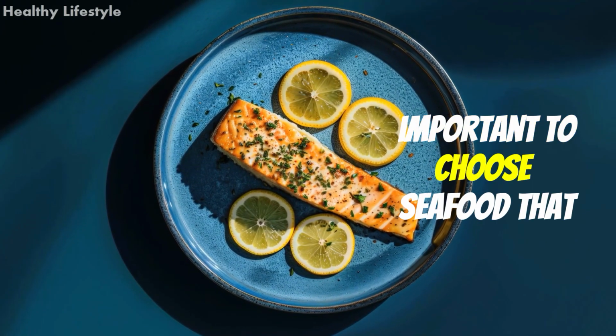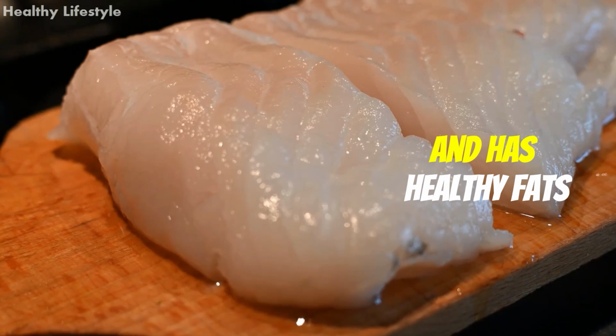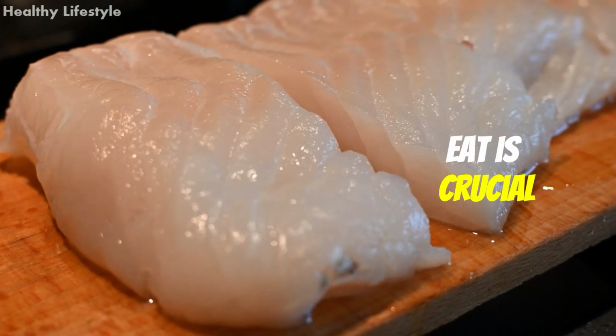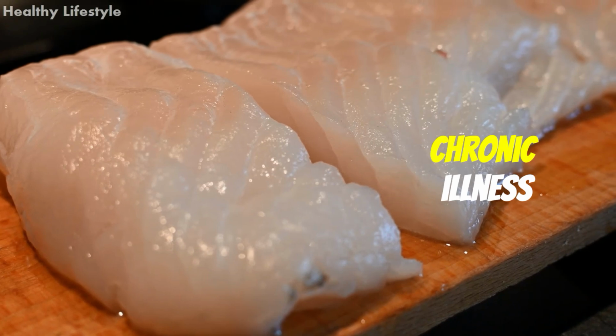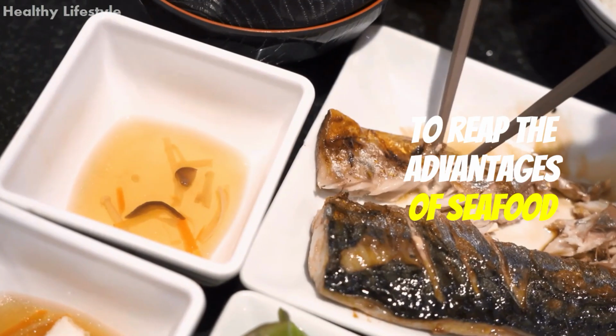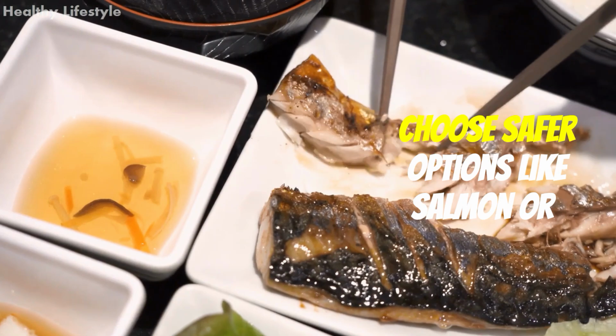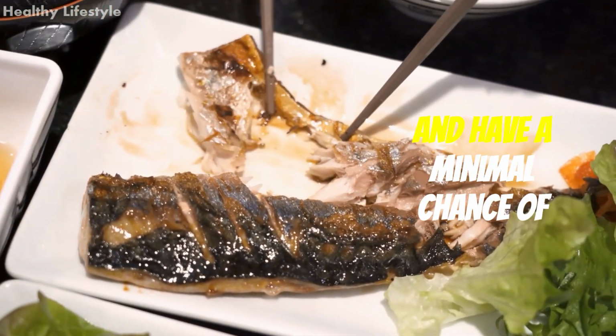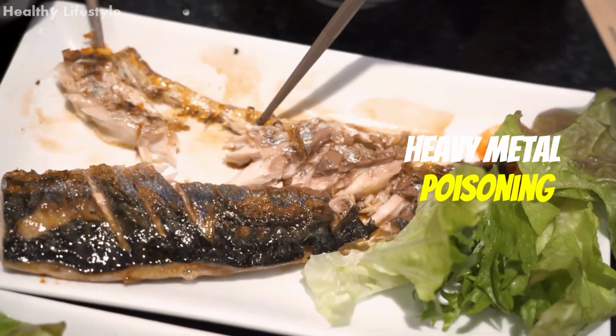It is important to choose seafood that is low in mercury and has healthy fats. Knowing the effects of the foods we eat is crucial, particularly when dealing with a chronic illness like diabetes. To reap the advantages of seafood without the hazards, choose safer options like salmon or trout, which are high in omega-3 and have a minimal chance of heavy metal poisoning.